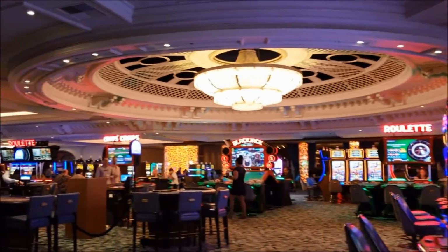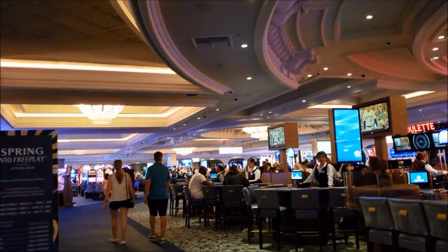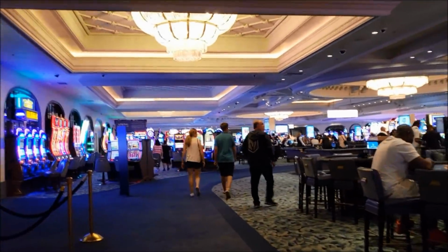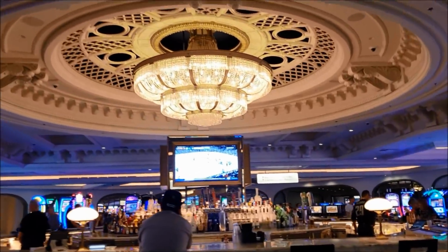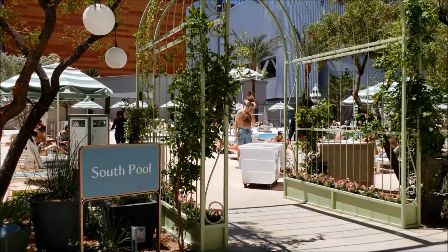We did a full walk around the casino here. It's kind of a small casino, but I think that they have a lot of walls up and they're hiding a lot of the areas that they're doing construction. So it'll probably open up a lot more in the coming months. I really like these large chandeliers with the bar right in the middle. It's pretty neat. All right, so we're here at the pool.